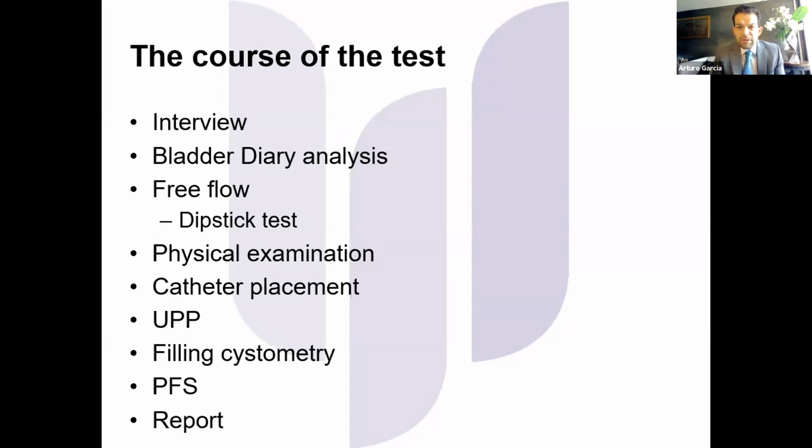Then we do the filling cystometry, which comprises most of the urodynamic testing. Then we do the pressure flow studies, and then we do the report on the test. So this is an example of the bladder diary. I was telling you that this is going to give us very important information about patients' storage symptoms, urgency, frequency, nocturia, and actually this is crucial to make a good diagnosis of nocturia in every patient. But it is also going to help us find what we're going to be looking for in urodynamics.